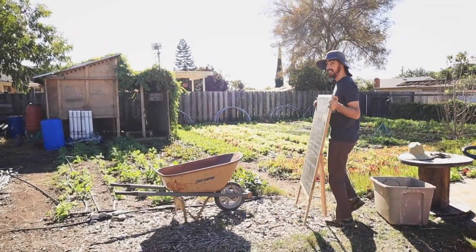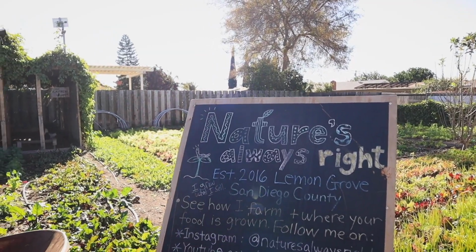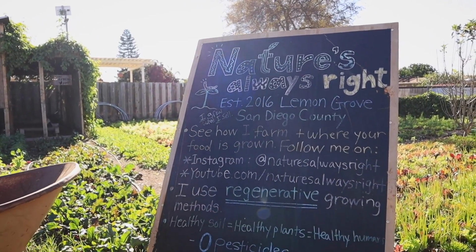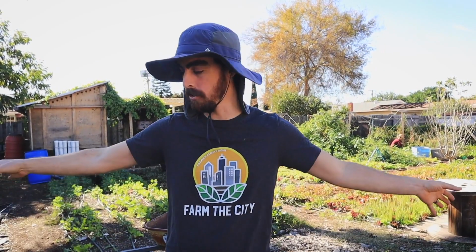It came from the idea that nature's already a perfect design, as perfect as it could be on this imperfect planet. It's the idea that nature itself is going to provide the best solutions for growing food, for health, for whatever issues that we really have on this planet. The solutions are already here for us to take and use.